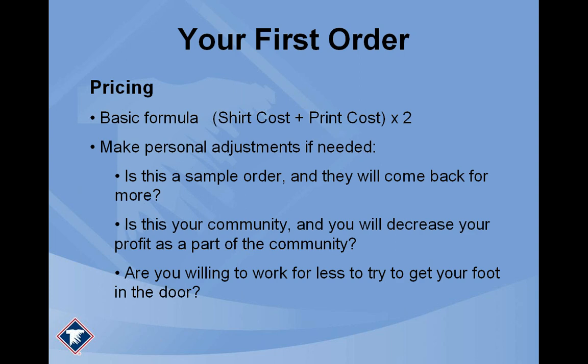Now, those are numbers I've just pulled out of thin air just to give you an example, but that's a good starting place. And again, depending on your little niche in the industry and your neck of the woods, that number might need to go down a little bit or it might need to come up a little bit, but that's a starting place for you. Okay, so those personal adjustments, here are some things to ask yourself. And as a new business, these are things for you to consider. The order that you're looking at, is it a sample order? Will they come back for more?